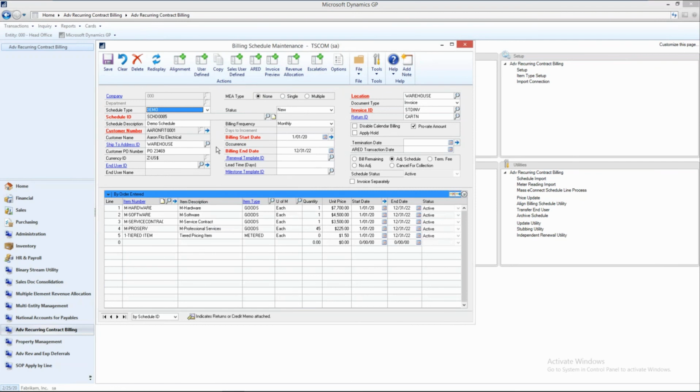The advantage of that, of course, is again, not replicating those master records, but when it comes to reporting, whether I've created the invoice through the advanced recurring contract billing, or whether you've done it through the receivables module or some other third-party product, all these invoices show up together. So when you run an aged trial balance or a balance on this customer, a customer ledger, a customer statement, everything is there. You don't have to go to multiple places to pull it all together.